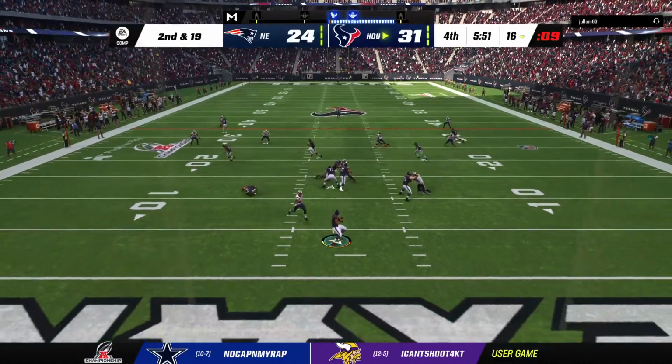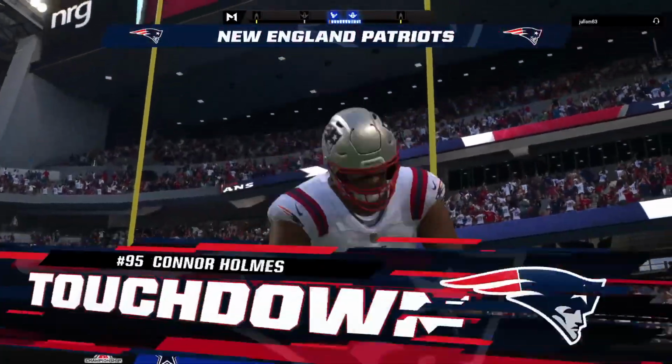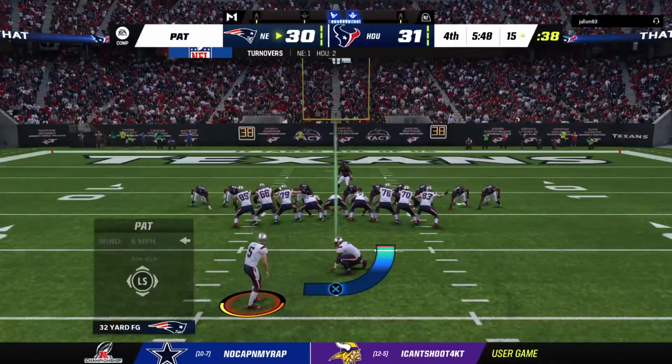To throw on 2nd down. Mabry. And look at this. They get the turnover they needed. It's intercepted. And he takes this one back into the end zone. And the Patriot defense has a touchdown.